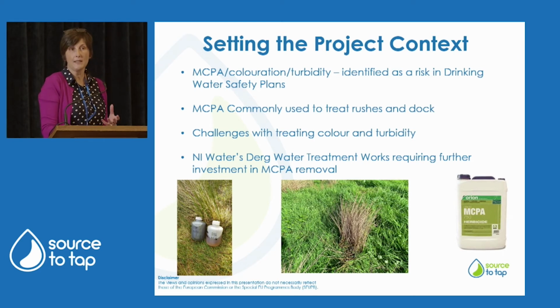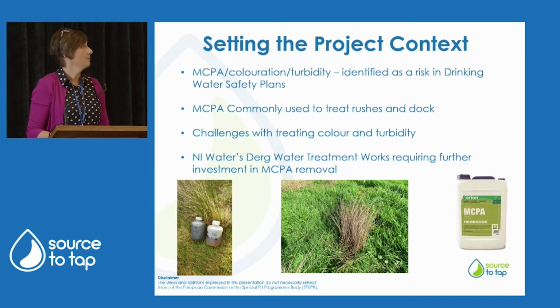The peaty nature of these catchments in the Erne and Derg also causes issues. We've got forestry plantation, and the forestry felling activities that go on can lead to soil erosion. We've got turf cutting, particularly in the top of the Derg catchment. Farming practices as well, just naturally, can lead to soil loss, maybe from livestock getting into water courses, etc. And they all cause us challenges in the drinking water process. So these particular elements, MCPA, colour and turbidity, were all identified as risks in our drinking water safety plans.